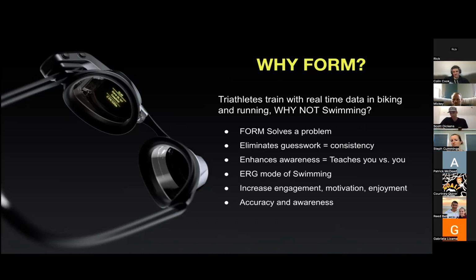And what does that do? It just makes it more motivating and joyful, and increases your accuracy and awareness of what you're doing in the moment.